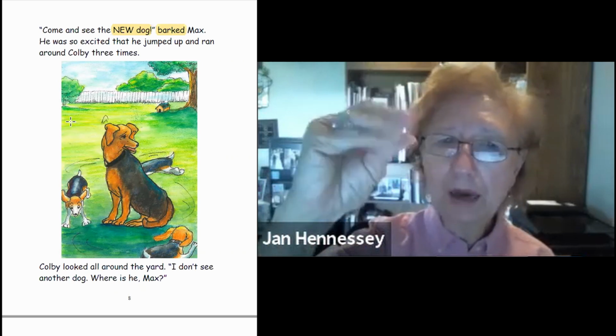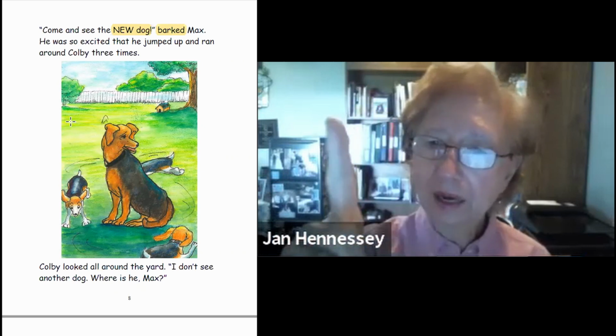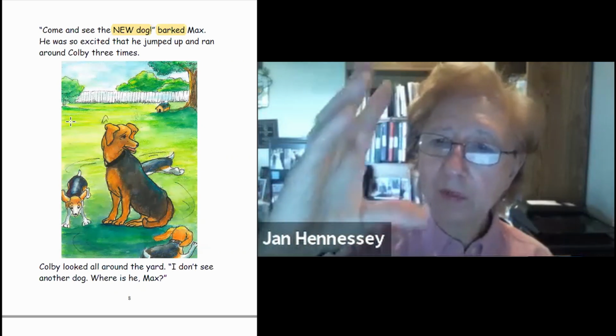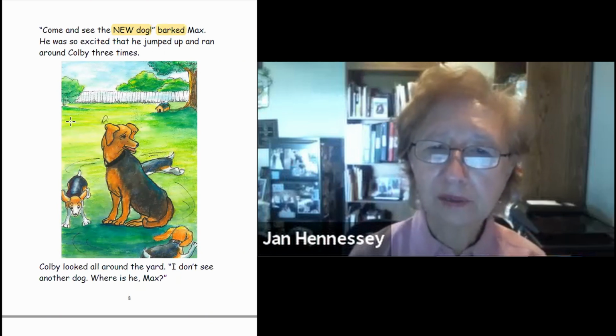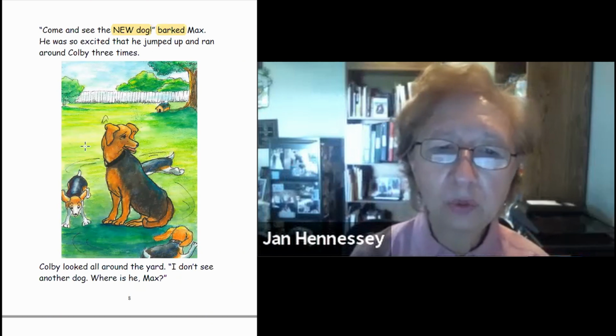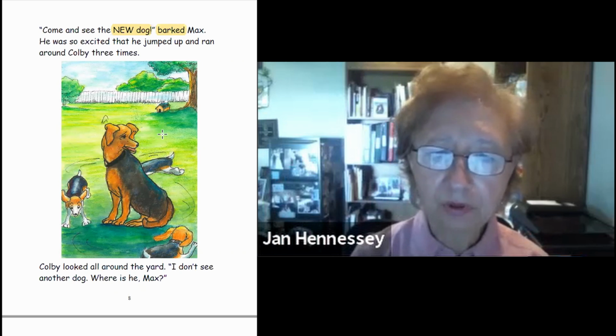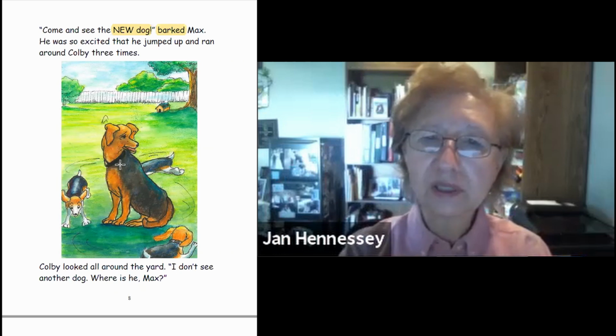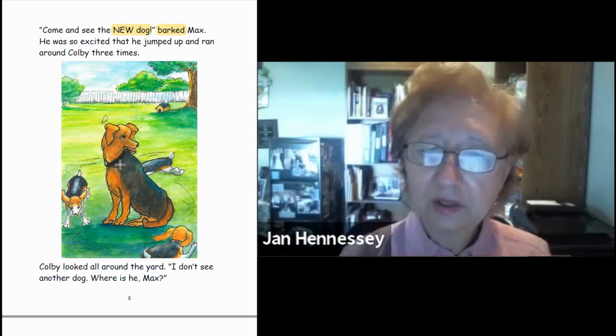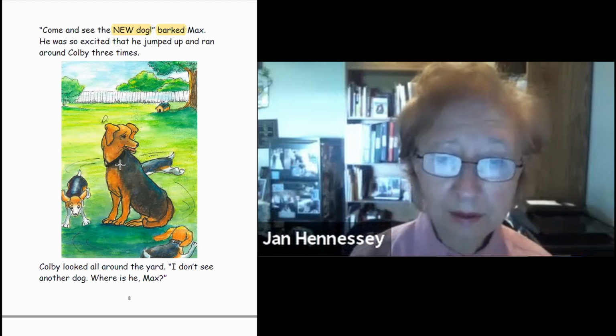And how did Max tell Colby that information? Il aboyait. Aboyer. Come and see the nouveau chien, aboyait Max. He was so excited that he jumped up and ran around Colby 3 times. Can you see him? 1, 2, 3. So what is he doing? Courir, courir. He's so excited. Courir, courir. Do you run around when you're excited?